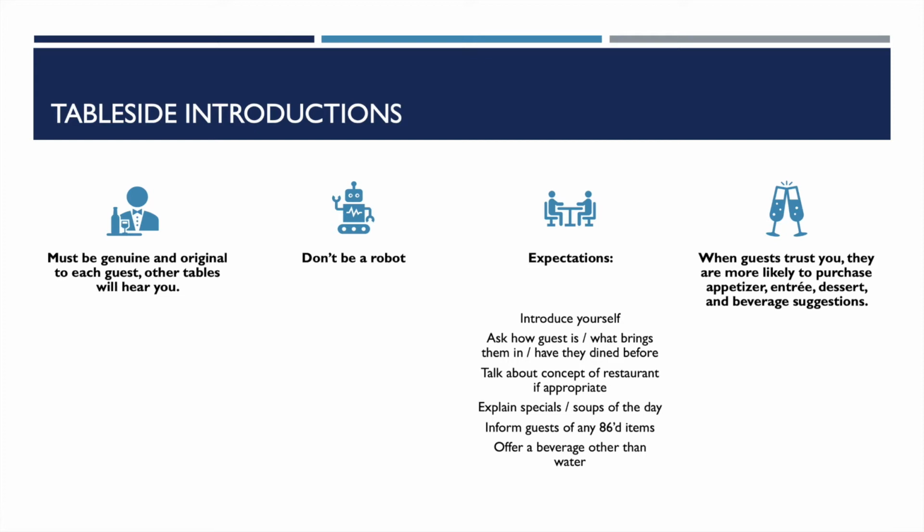And then the next one, the most important line here, is you're going to inform guests of any 86 items that you know about. Think about how frustrating it is if you've dined out before and you're ready to order and the server takes your order for the whole table and you think all is good, and then within 30 seconds to a minute later the server comes back and says, oh, you know what, we're actually out of that. Sorry. Okay, that's very embarrassing.